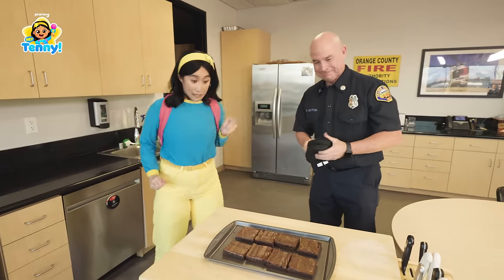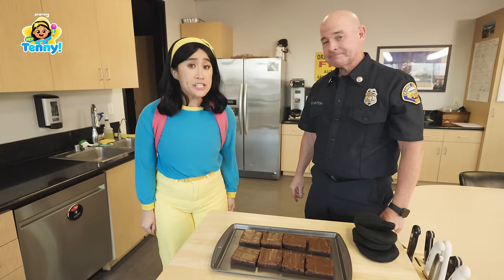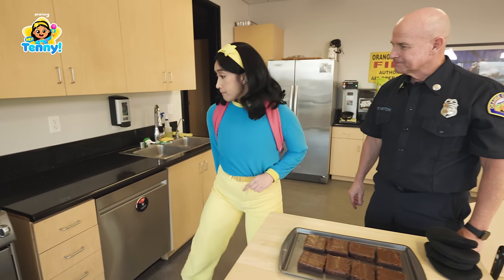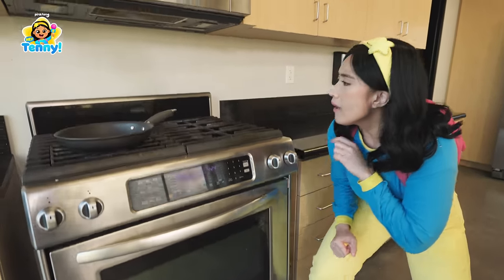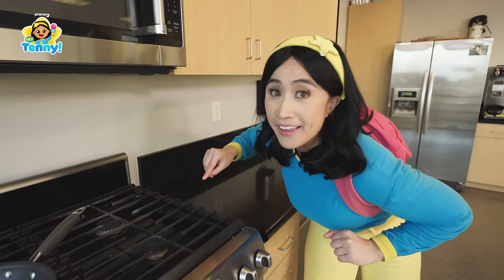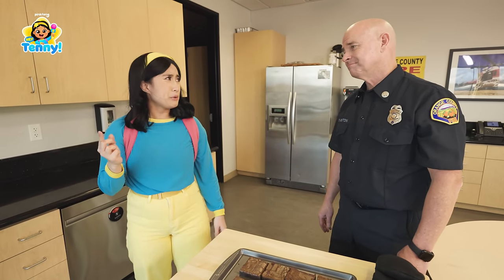Smells yummy! Brownies! Careful, these are hot. Right. It's important not to touch hot items or we can hurt ourselves. That's right. And do you know what else is hot in the kitchen? Let's see. Ooh! The oven is hot. What else? Pan is hot. The stovetop is hot. And the brownies are... Whoa! Hot! I got a boo-boo.